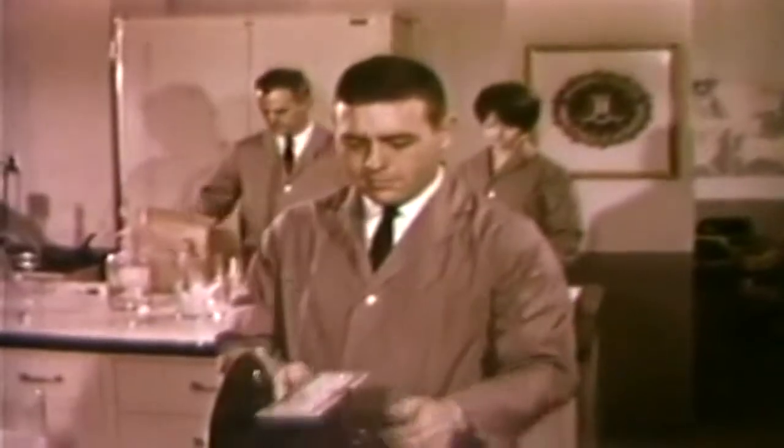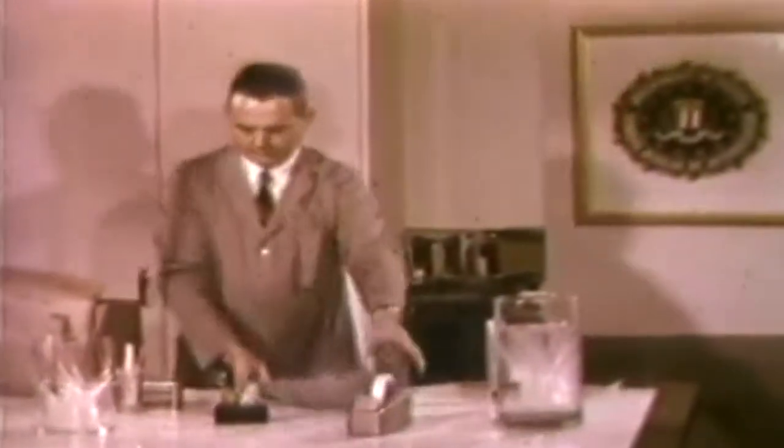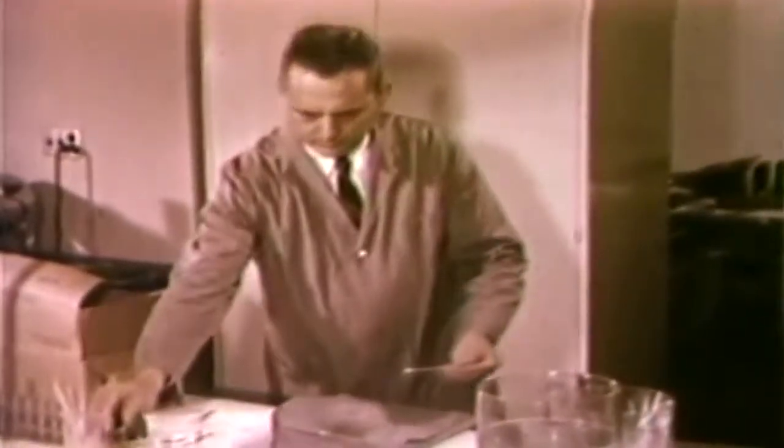The serology unit of the FBI laboratory examines blood and other body fluids. Evidence is generally concerned with crimes of violence. This shirt with its reddish-brown stain comes from a suspect. A preliminary examination of the stain is made from a sample.